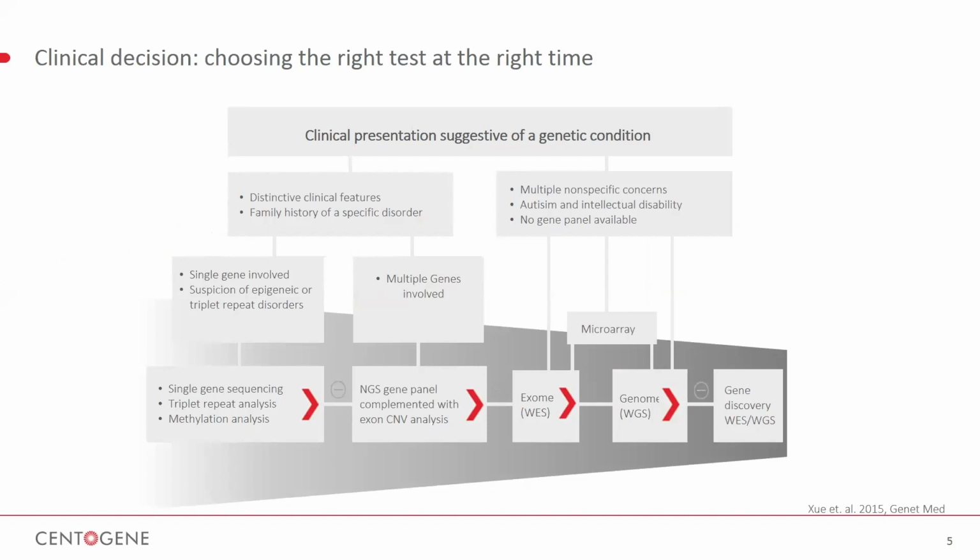That's an overview. I can share with you how the indication for genetic testing and the right test can be chosen according to a clinical decision tree. And in principle, we have two aspects. The more distinct the clinical features are and the more indicative the family history, the higher is the probability that a single gene or a small gene panel approach will be positive and successful, which offers, of course, a very attractive analysis price, and as well usually is a pretty fast and straightforward selection for the diagnostic procedure.